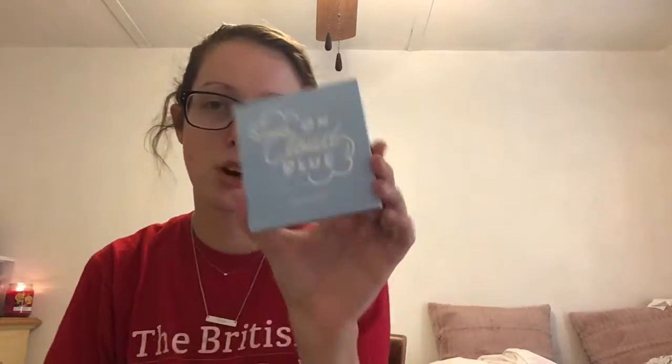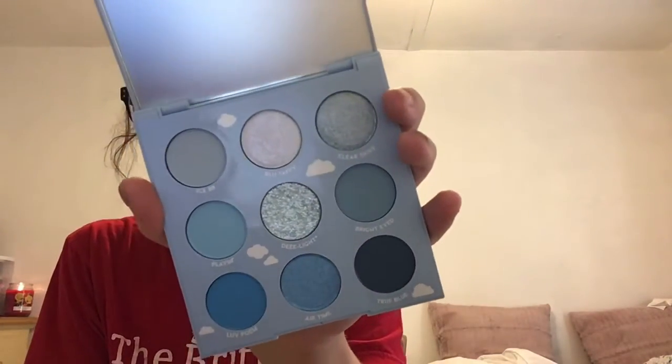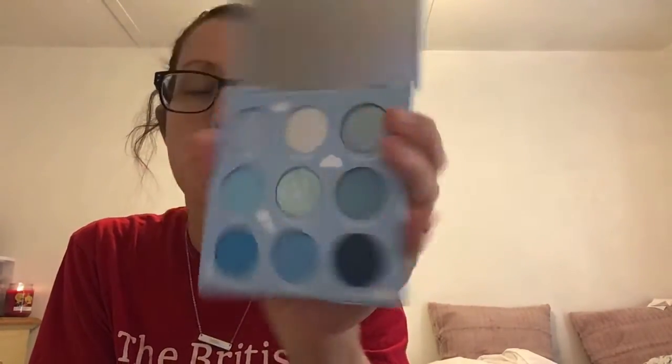Alright, next up we have On Cloud Blue. This one I have not tried yet. This one still has the tape on it too. I don't get it. I don't get why all of my products have the tape still on it. But this is it right here. Very, very pretty. I bought this brand new a while back, and I still haven't used it, so I really need to be using these.